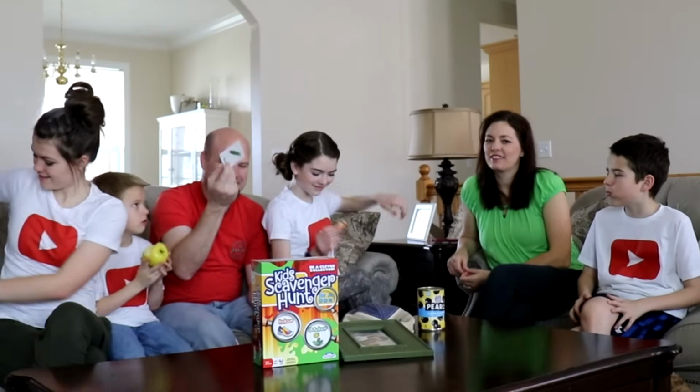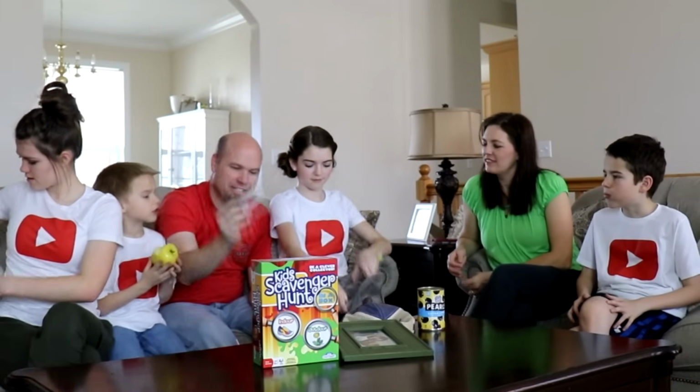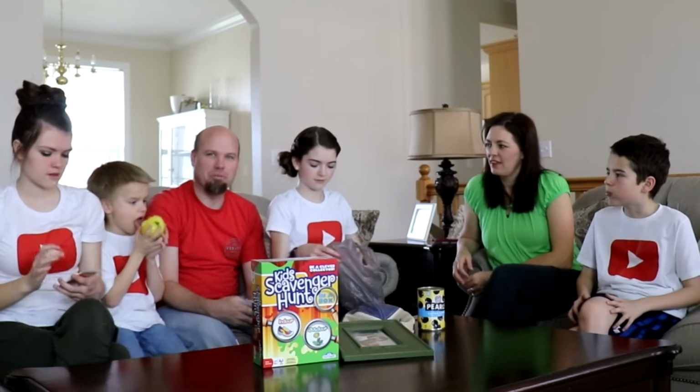And then a highlighter. Technically, they didn't get all their items. We got this highlighter. And then a hairbrush. We had to go to my room and get a hairbrush.